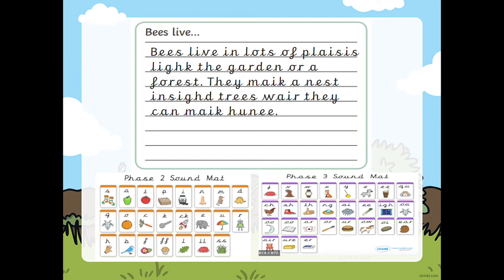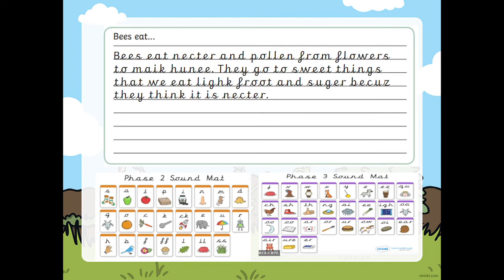So there is the first one. So the second part is about what the bees eat. So this time I'd like the children to read it to understand. Again, like I've said before, this is what I have written. The children need to write independently their own ideas.